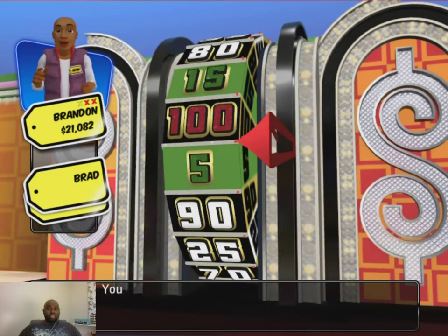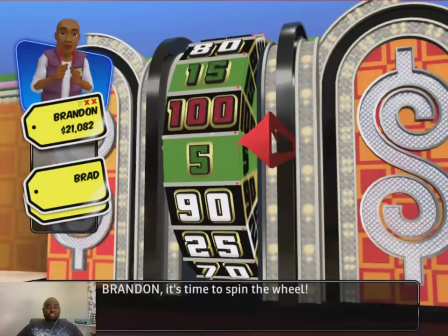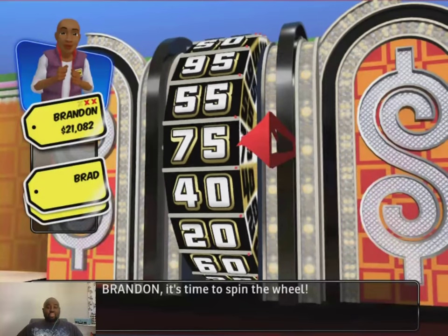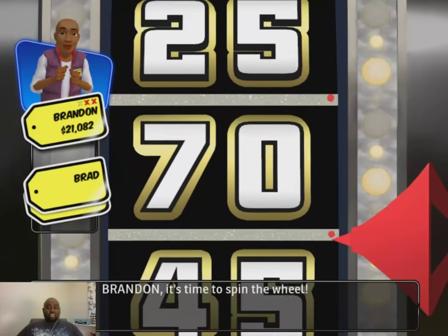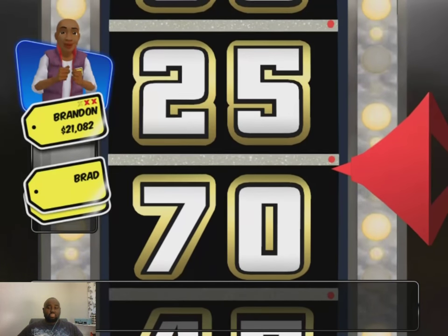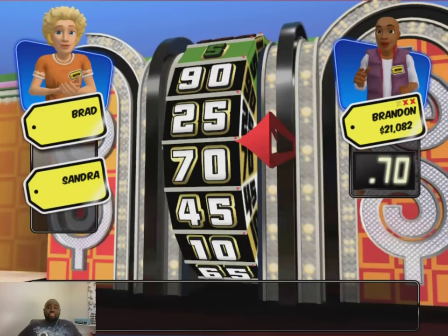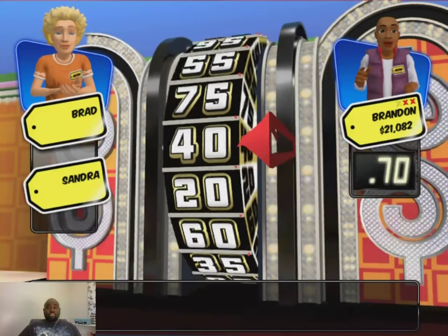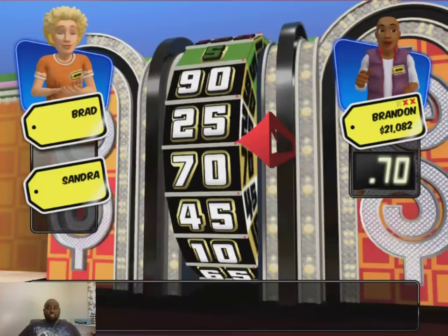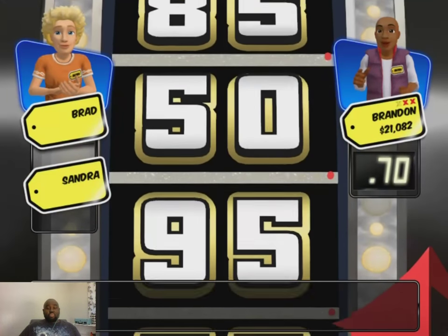Yeah. Well, it's time for the Showcase Showdown. It's time to spin the wheel. All right. Let's see. We haven't got a dollar on the wheel in a while. 70's okay. 70. Would you like to spin again? I'll stand on the 70. To the next wheel. We'll see if they beat that. There's some room on this one, so if they beat it, cool. If not, we get to go back to contestants row and try to play for something else.